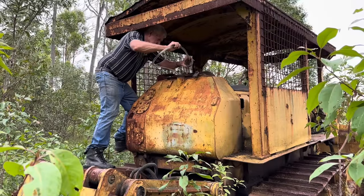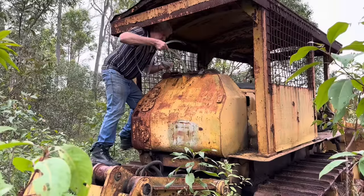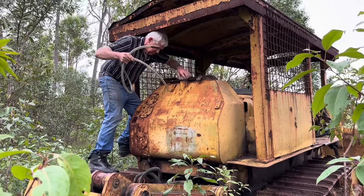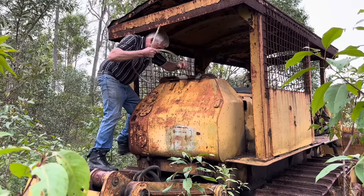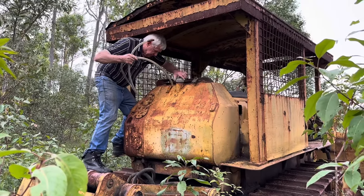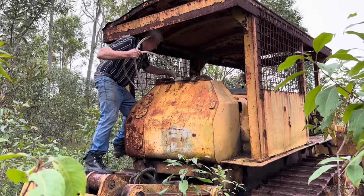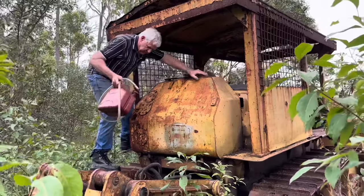Drops on the thread. Think of the next person that might have to undo it. Put a bit on top there too, that might shed the water away from that little split pin. My diesel on there. Rightio, another job done. We're nearly ready to give it a bit of aero start, I reckon.